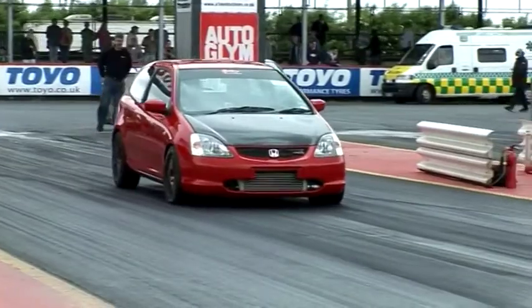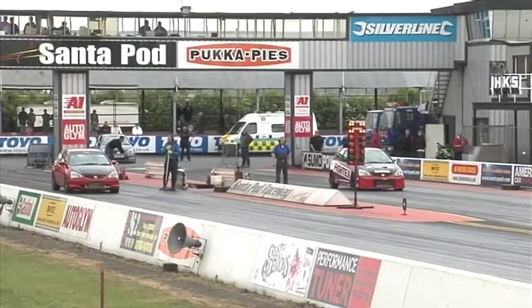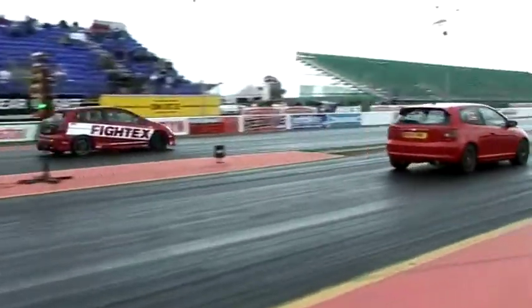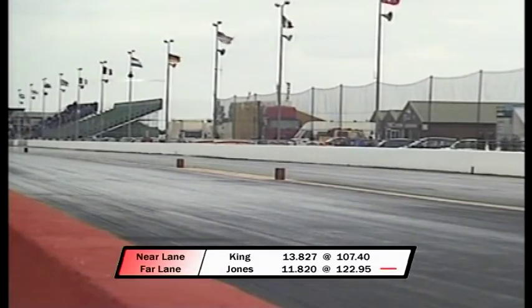Second round of eliminations then. Front wheel drive time. It's Wesley King facing off against that rapid little machine of TDI North, Paul Jones at the wheel. Well, not much in it on the start line, but it looked like Wesley did the right thing and got away sooner. Look at the power coming in the TDI North car. He's got it all sewn up at the top end.